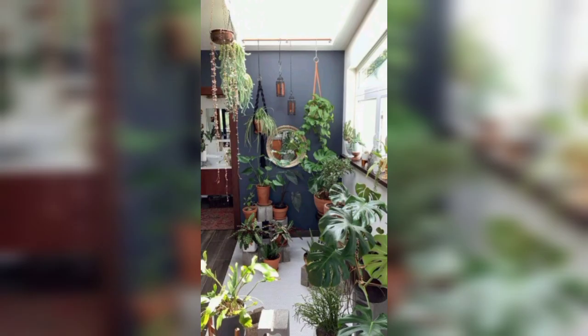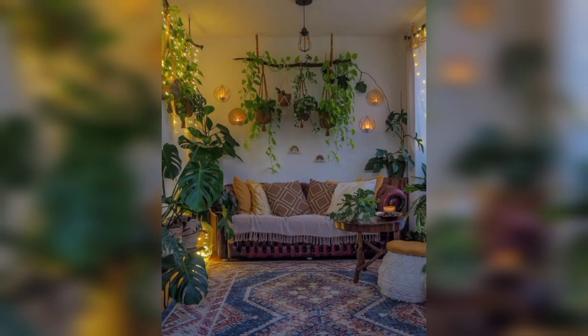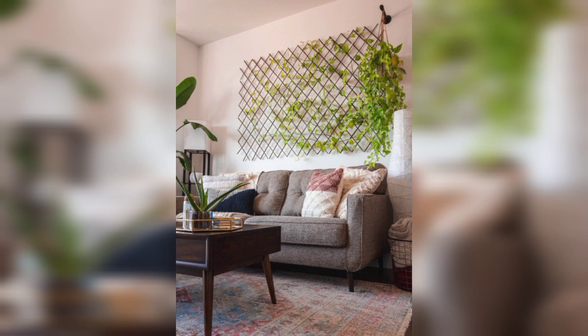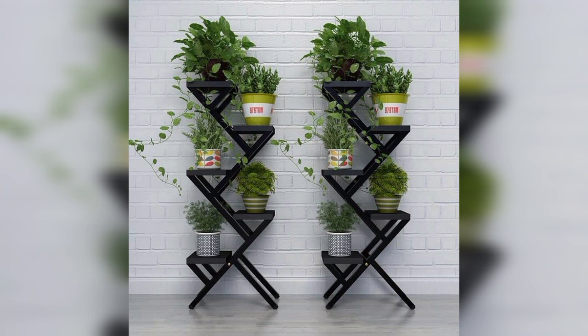Number four is improving humidity. Some indoor plants release moisture through a process called transpiration, which can help increase humidity levels in dry indoor environments. They can be particularly beneficial in spaces with air conditioning or heating systems that tend to dry out the air.